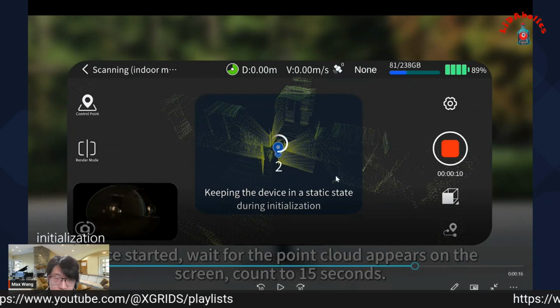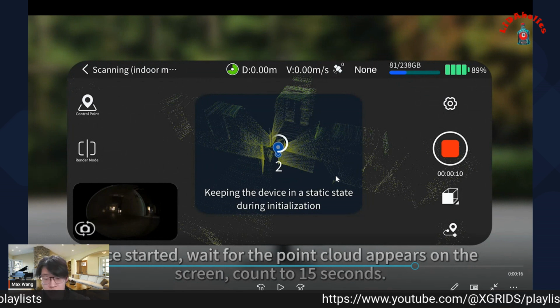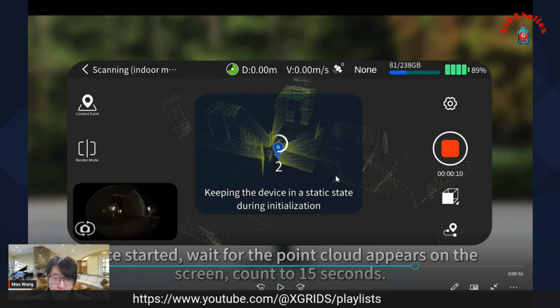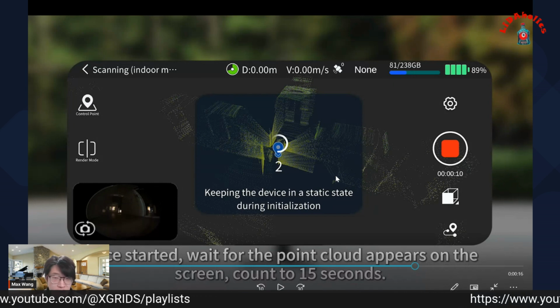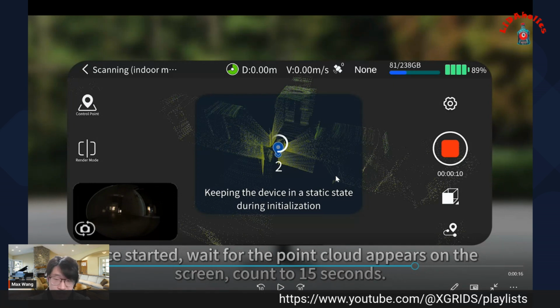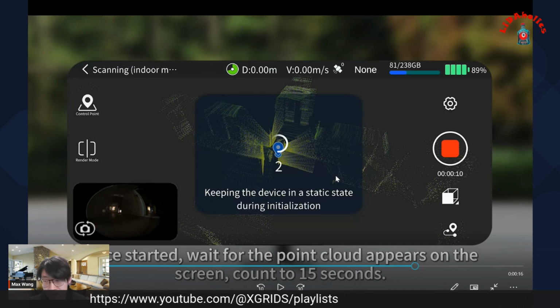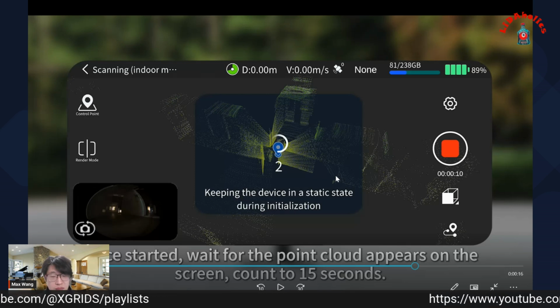During the initialization, this is what you'll see from the app. It will start this countdown. After you wait for about 15 seconds, you can start your actual scan, meaning that you can lift up the device from the ground and proceed with scanning. But during this initialization stage, do not touch the device and make sure it is perfectly still.